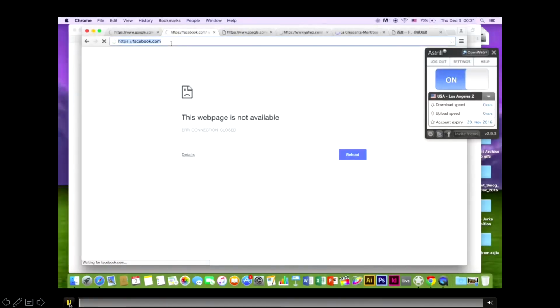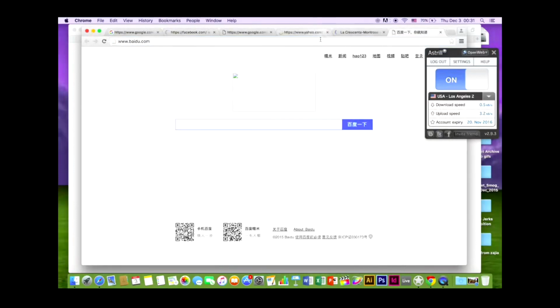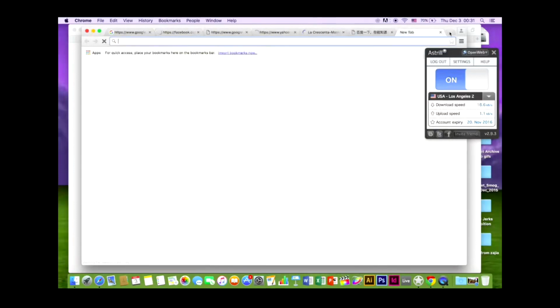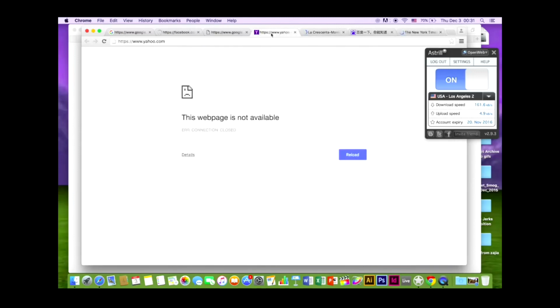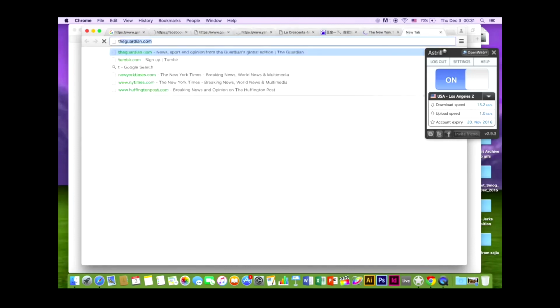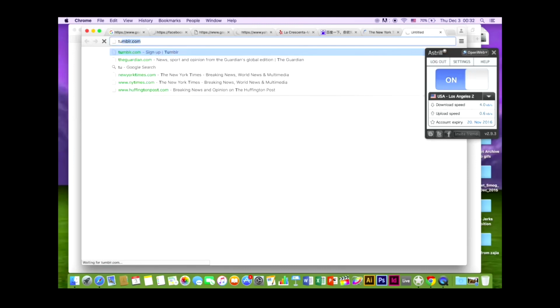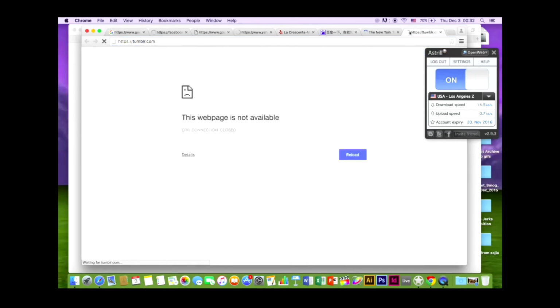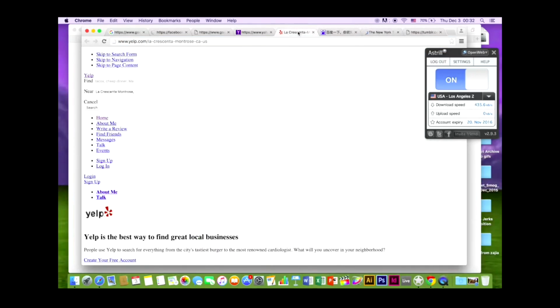Let's hope this works. So here, I'm trying to get on Facebook. This is Baidu, which is a Chinese search engine. It's not really loading very well with my VPN on, as you can see. Yahoo usually works without a VPN, but for some reason today it's not, because sometimes it's a little sketchy. And looking up Tumblr, Tumblr is usually not blocked either, but as you notice with my VPN, it's very slow, not a lot coming in.